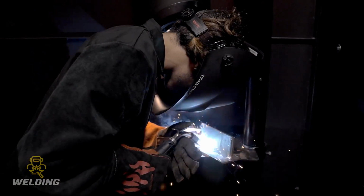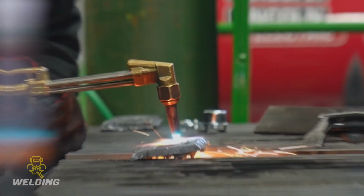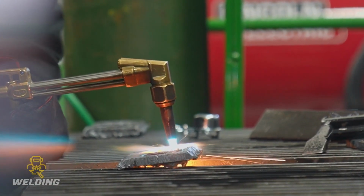I think going to a trade school is definitely a good option for a lot of students. I can teach my students little tricks that I wasn't taught in school that I learned out in the field.